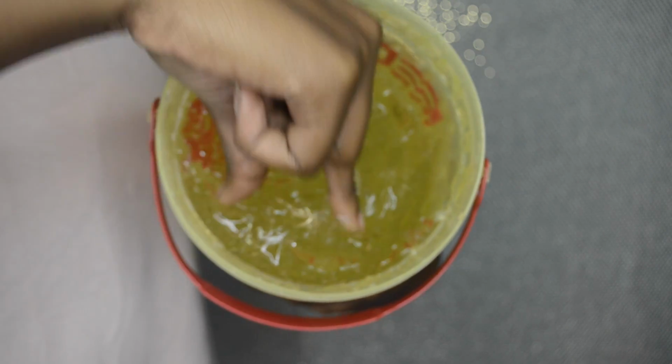When I'm applying the product, it's very gunky. It's not smooth going on. I'm not going to say it's a bad thing, but it's a lot. It is tacky, it leaves your hands very sticky, and it is tacky when you are applying it.